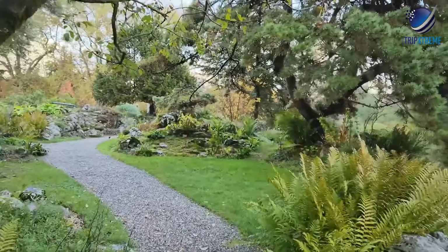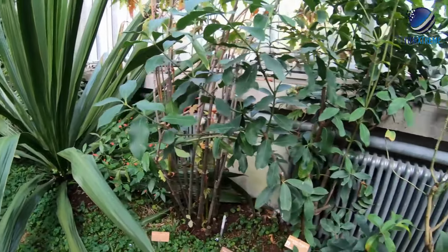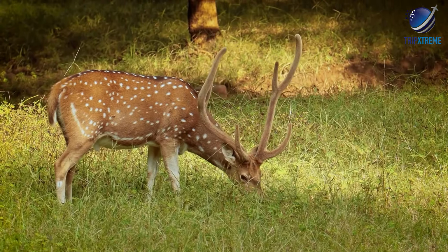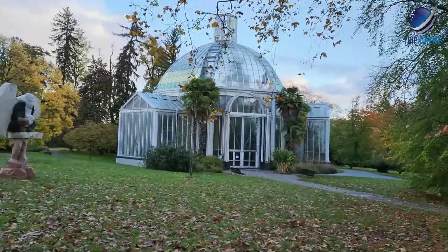An alpine garden shows plants from Switzerland's high elevations, and the herbarium is one of the largest in the world, with 6 million examples. That's quite a few then. A small animal area includes fallow deer and other wildlife, a popular place to visit for families.